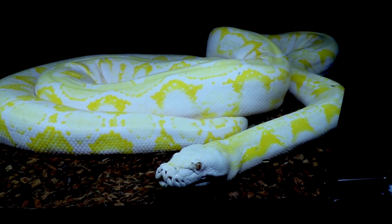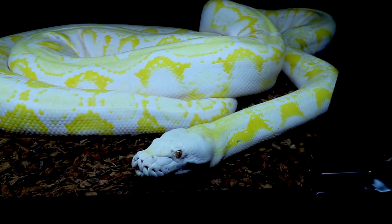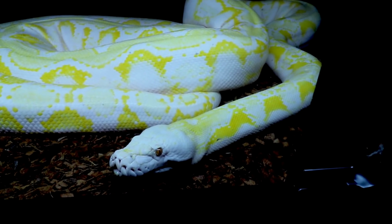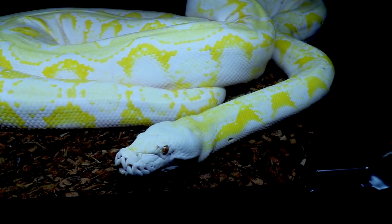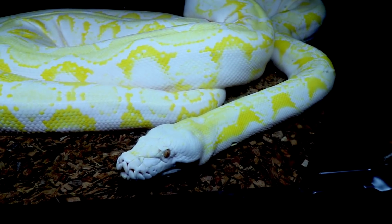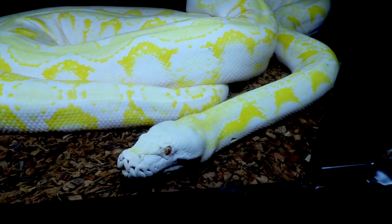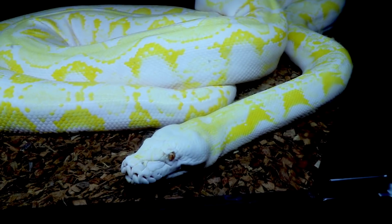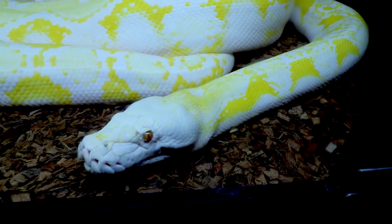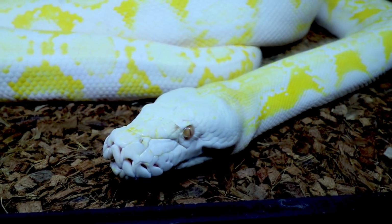They can really do some damage if they grab onto you. As a matter of fact, I heard some people say that if you get bit by one of these, there's the possibility you actually need stitches and staples. They can do some really severe damage. And this girl, I don't know how much I trust her. If I can get her into handling mode, she is a sweetheart. But usually when you first go in there, she is really super food aggressive, especially right after a shed.